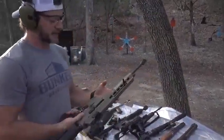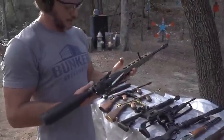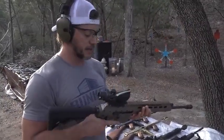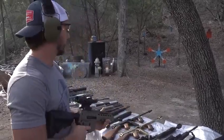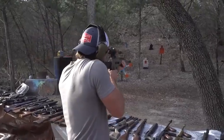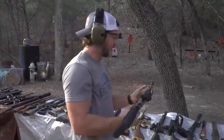This is a Faxon Firearms AR. It's the ARAC 21, and this barrel is a 7.62 by 39. I have another barrel for a 5.56, and then they also make, I think, 300 blackout barrels as well. But this one is a 7.62. Got a nice ACOG on there.